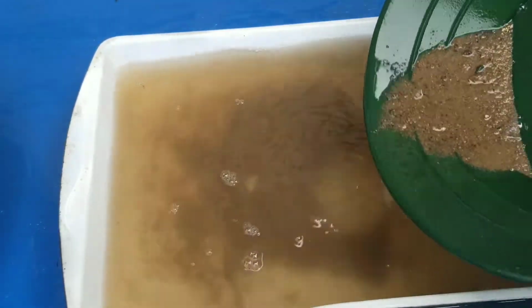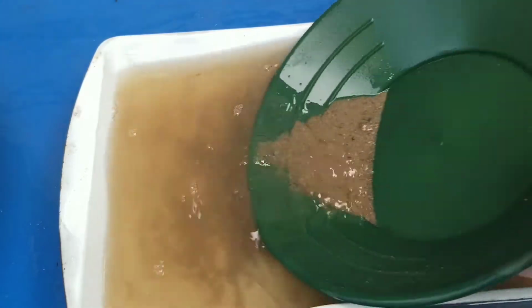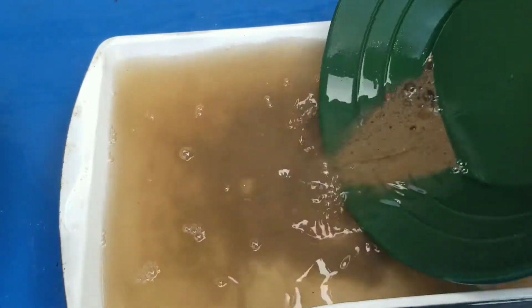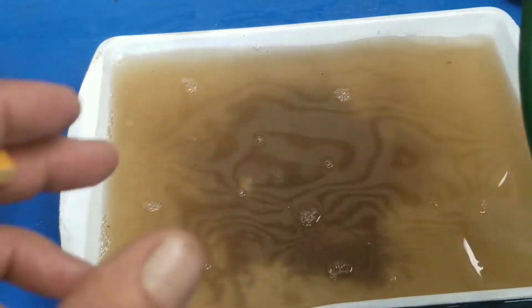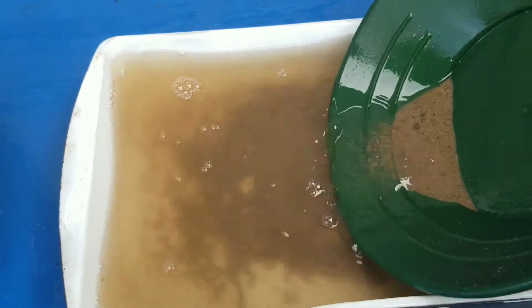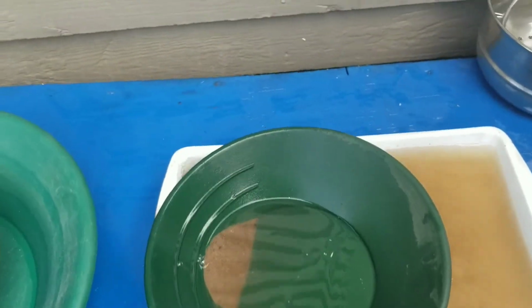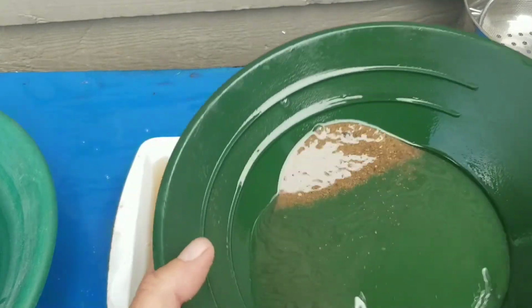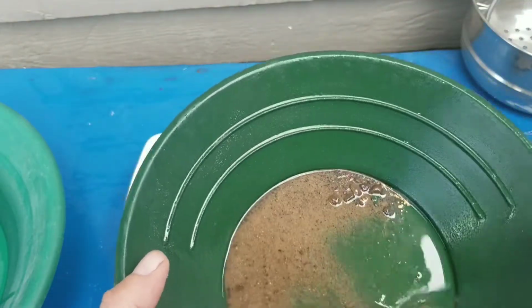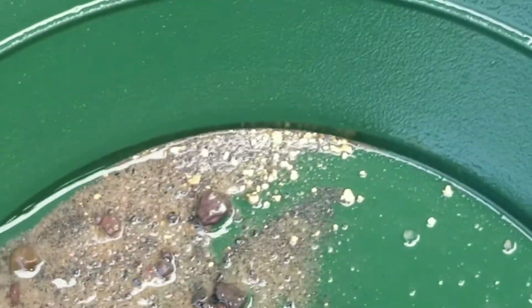All right, we're getting down there. You can see right there's a nice little shiny corner forming. There you can see it wanting to run out with that fine stuff right there, so you got to watch out. I was getting a little too aggressive on it. I think we're going to stop it right there. Having issues there with the tripod. All right, let's see what we can get out of this. Yeah, look at that. That's a pretty little display of gold showing up there at the top.